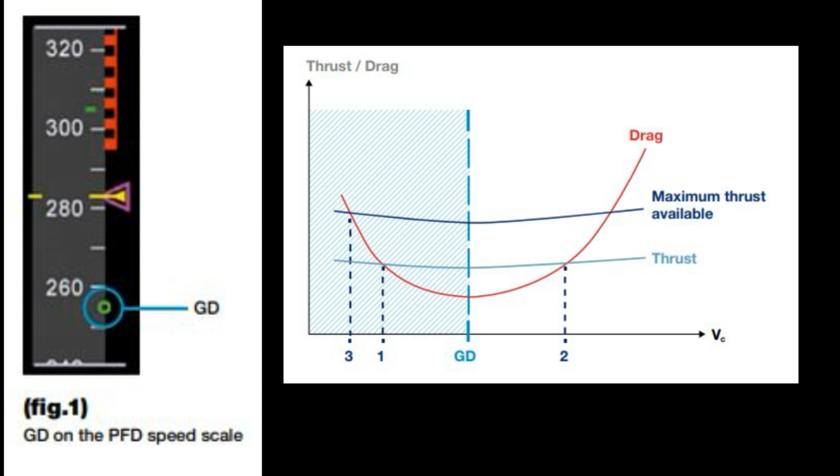So to sum it up, faster than green dot, the aircraft flies in the first regime, and this is stable with regards to speed. Slower than green dot, the aircraft flies in the second regime and is unstable with regards to speed. Below green dot, we're unstable. Above green dot, we're stable. That's why it's important to remain above green dot. And we'll look at that more when we come to the recovery technique.